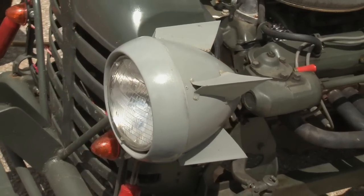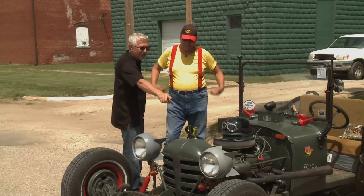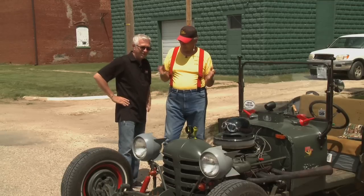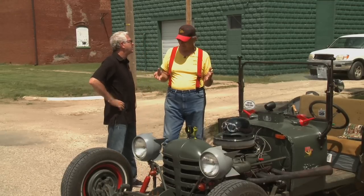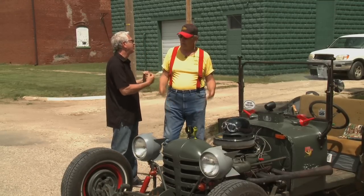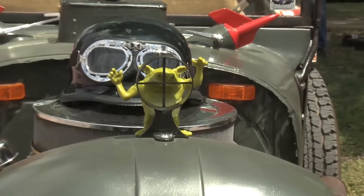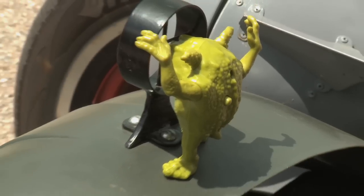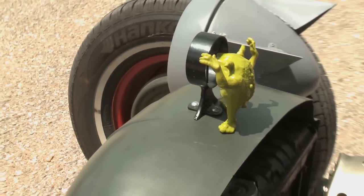Yes. See? Okay, but I see a gremlin there. Well, you know the story about the old airplanes used to have gremlins in them. But tell me about that story. What is the story about gremlins and the old airplanes? The old airplanes always had problems, and they always got blamed on the gremlin that was on the plane. Yes. There's the gremlin. There's my gremlin.